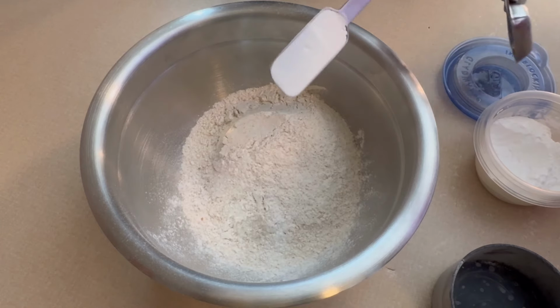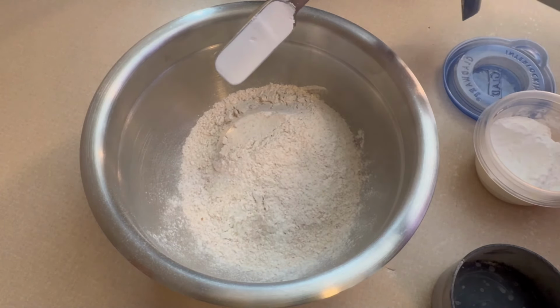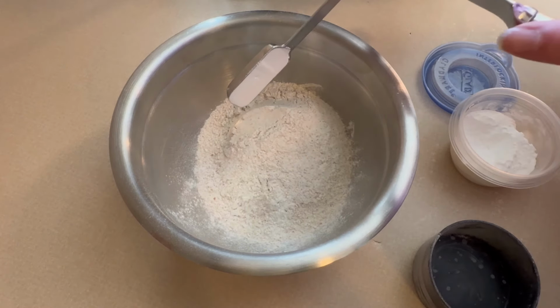I should just buy some baking soda. It's really relatively inexpensive. I should have bought it instead of the baking powder, maybe, just in trying to stock up the pantry.